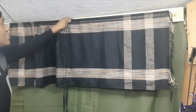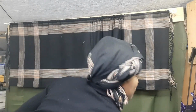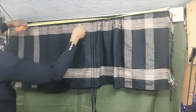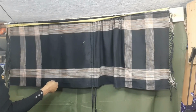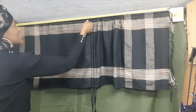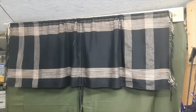As a valance without anything else. Let me just try to center it here. And if I want to get really fussy, I may just grab my measuring tape to make sure that it's centered. That's 56. So half of 56 is 28. 28. So the center is just about right here. Okay.